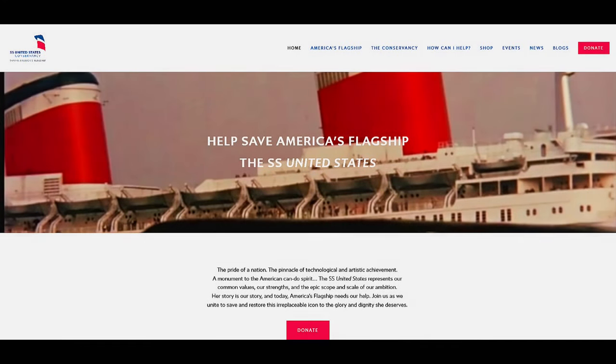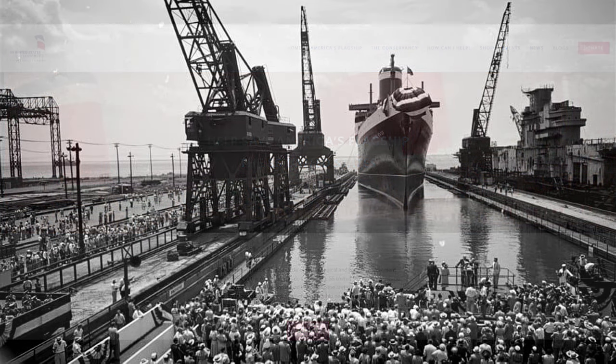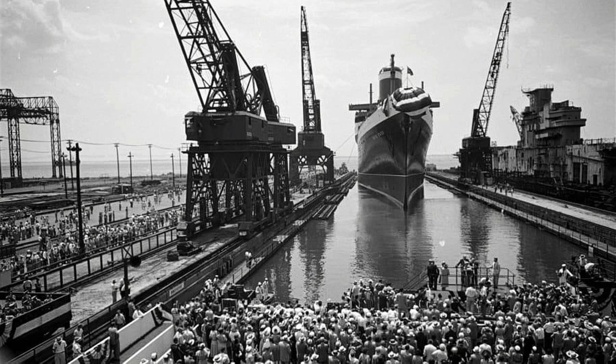New Riband Blend is a tribute to America's flagship, the SS United States. The SS United States, the world's fastest ocean liner, isn't just a marvel of technology. She is a living icon of the American dream. She represents the power of freedom, hard work, common purpose, and innovation.